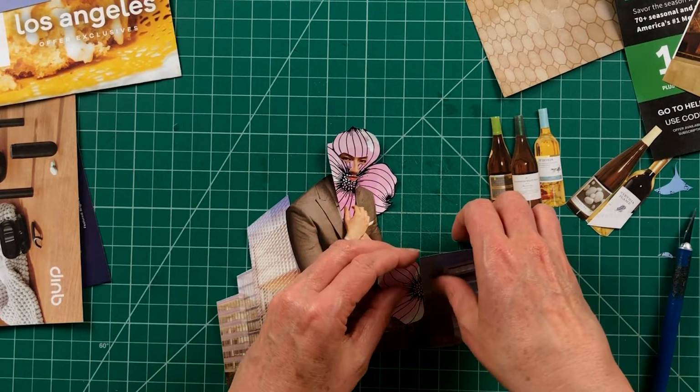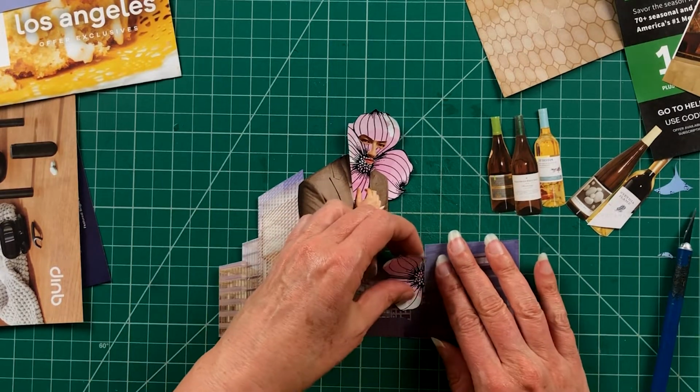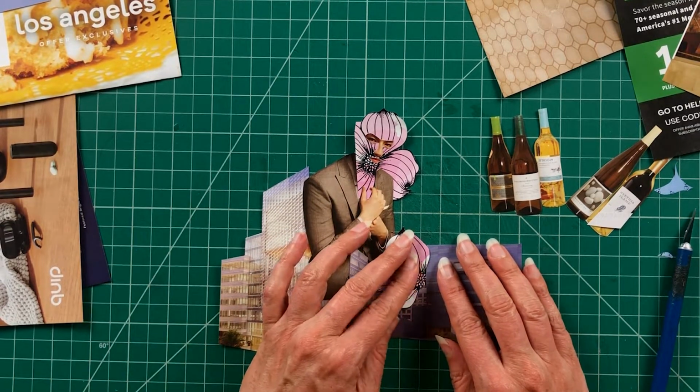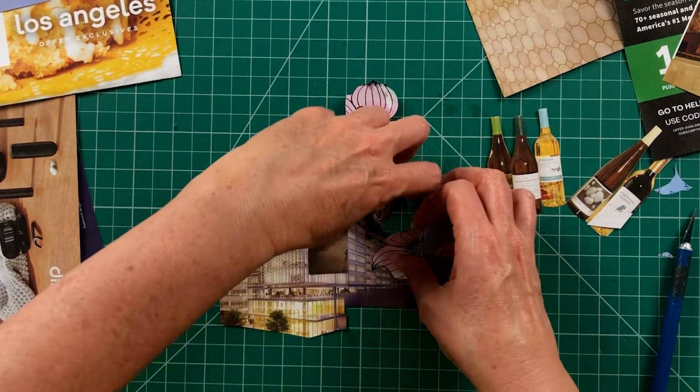So I'm going to go ahead and tuck this flower in, this other flower, to kind of balance it out. Balance is so important in collage. Composition is highly important in collage. Really fancy words here. If you're just a beginning collage student, don't worry about that.